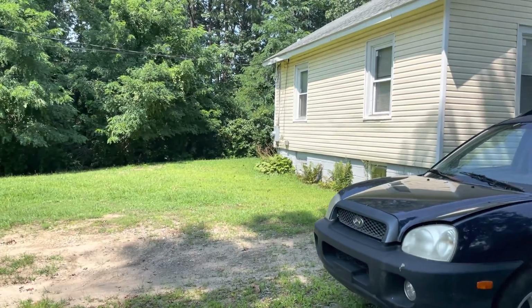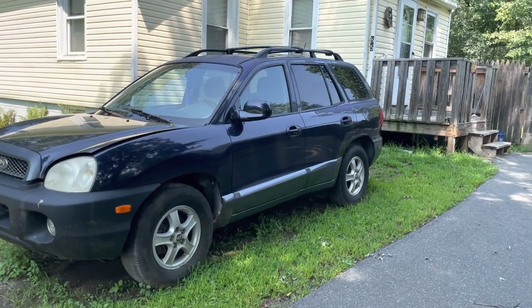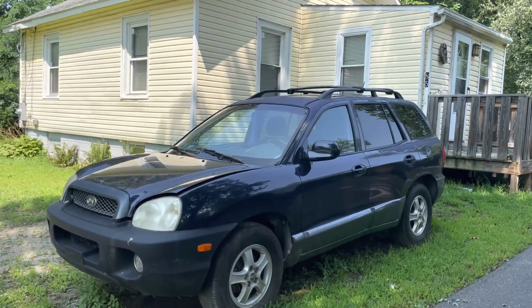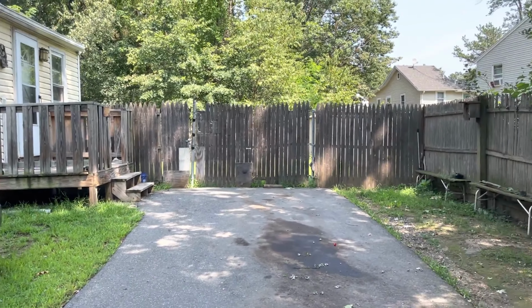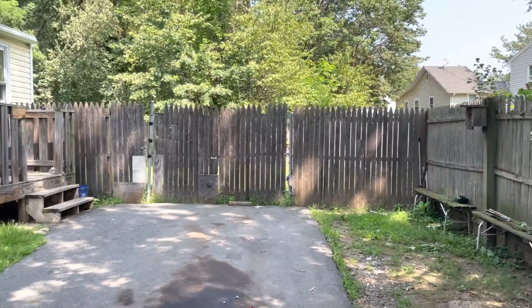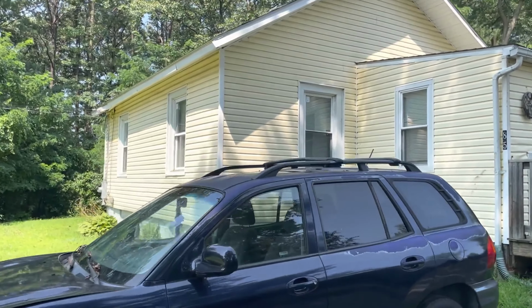So guys, I have not gotten inside. As you can see, they left a car. I don't know what's going on with this. We might have to get it towed away. It looks like it's probably shot, and they just kind of left it. We do have a security deposit, but it generally costs a pretty penny to get rid of vehicles and stuff like that. This is just a single family home.